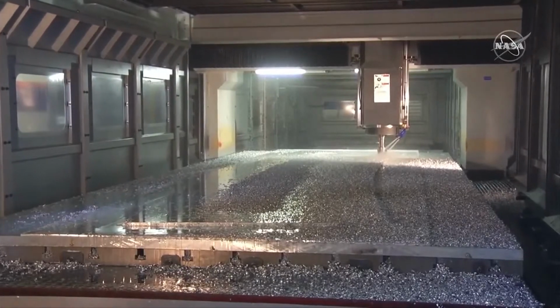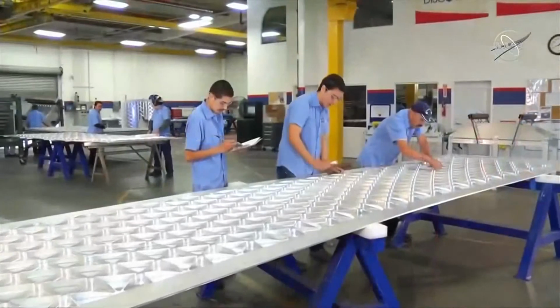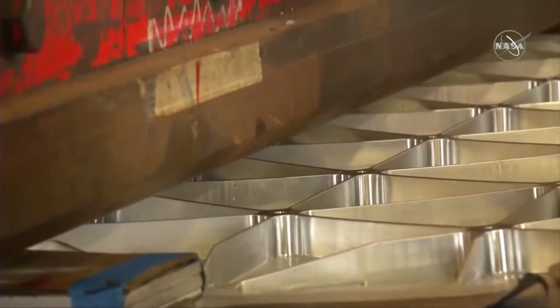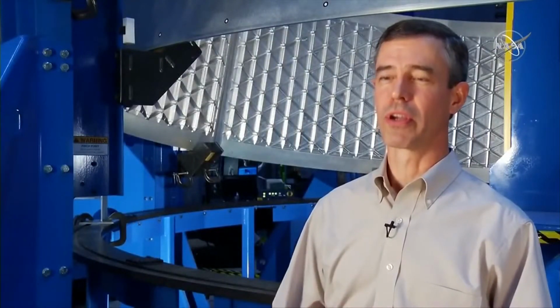This shape started out as a series of flat panels. The isogrid pattern was machined into the surfaces. Then they were formed in a process called bump forming, to make them into the shape that we need here. And we weld 3 of these segments together to form the cone that you see behind me.